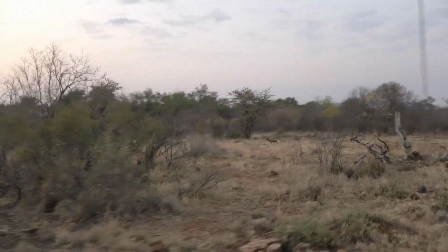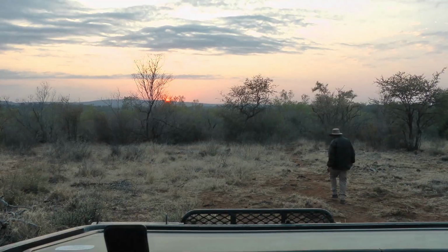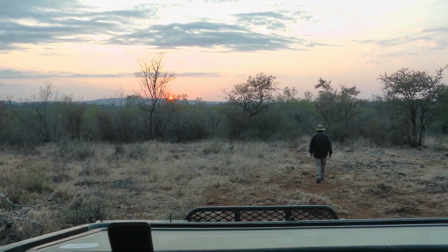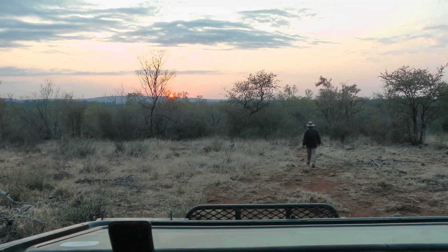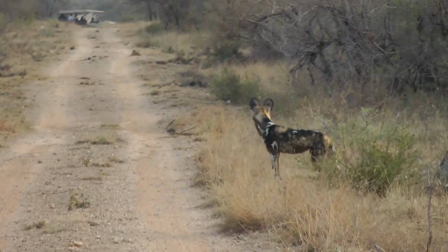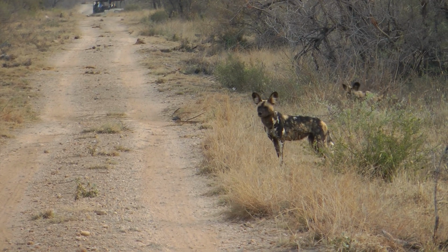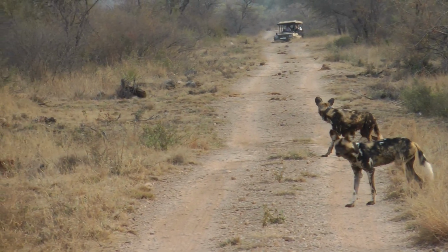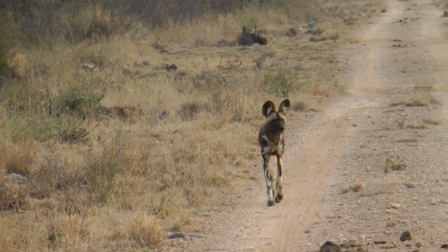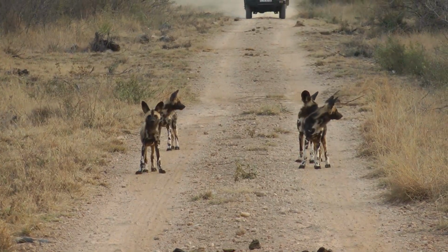As we approach them in the jeep, they scatter into the nearby bush. But Jerry gets out of the car and tracks them down to the river. He's done his job well, as a few minutes later the pack reappear at the roadside. I count at least 7 juveniles and an adult, and they all look in good health. Great news for this nomadic species whose numbers are dwindling in the wild.